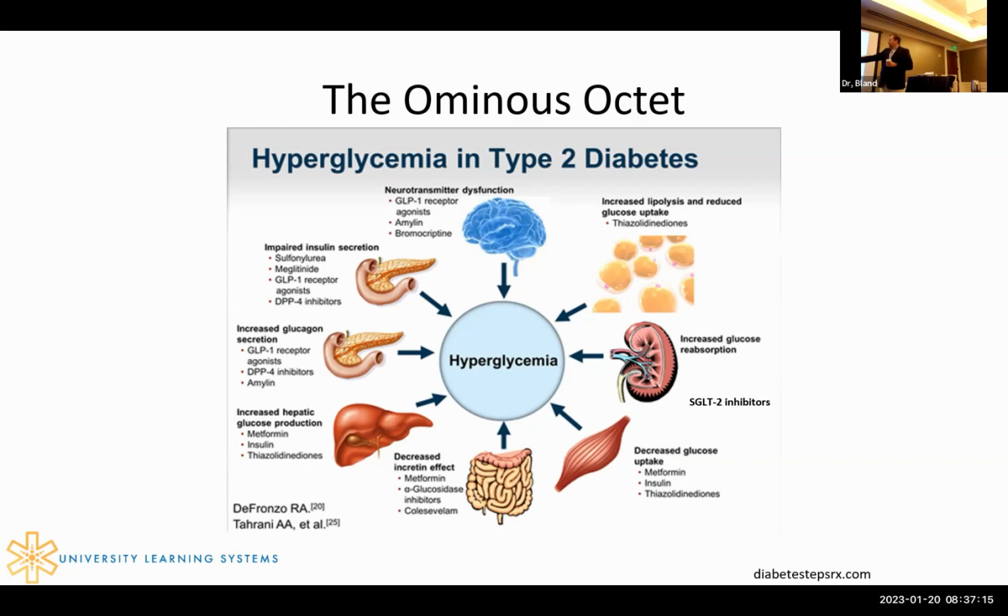You've got increased incretin effect, right? So a lot of drugs we talk about are incretin analogs, GLP-1s, right? Glucagon secretion. So there are just so many different areas where we can attack this problem, but there's nothing that really cures it. Bariatric surgery, maybe. We'll talk about that as a very controversial thing.